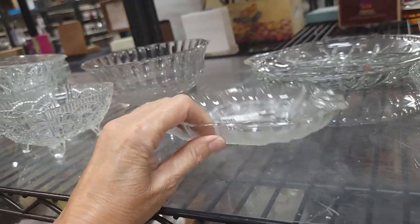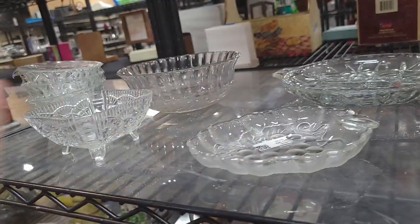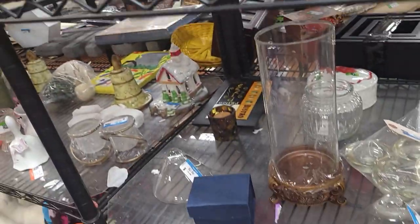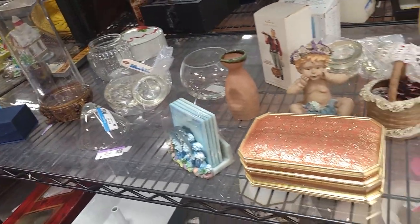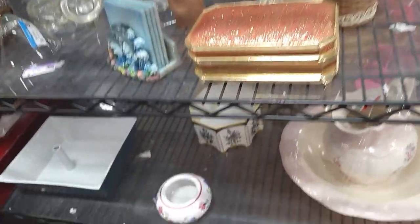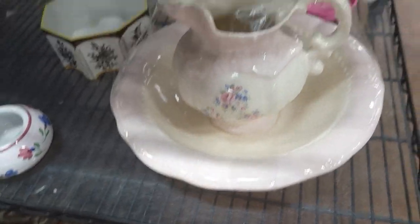Give me an idea down in the comments. I tend to veer away from grape themed items. I mean, how do you feel about grape themed items? Do you veer away from them? Do you like them? Am I a weirdo for veering away from them? I just kind of want to know.